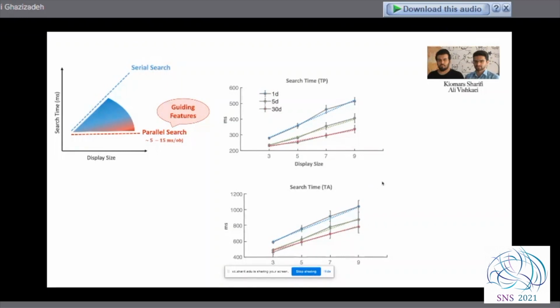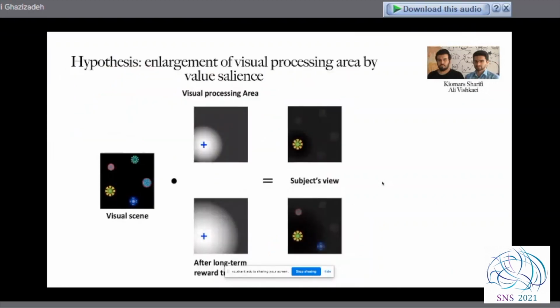So we wanted to know what is the neural mechanism of this. And for that, my students, Kumash Sharifi and Ali Vishkai, are thinking of a hypothesis and devising a method. First, the hypothesis is this: if you're looking at a screen with multiple objects, what is one reasonable way for you to be able to find the good object quickly? One possibility is that if you're looking at this fixation point here, there is a radius around the fixation within which you can analyze the objects, and that's why you have to make a saccade to a new region to be able to analyze other regions.